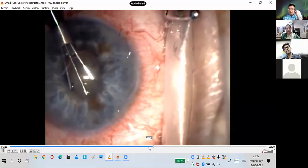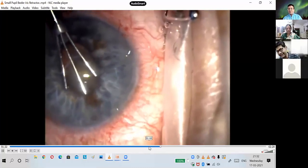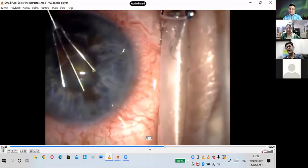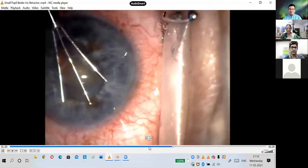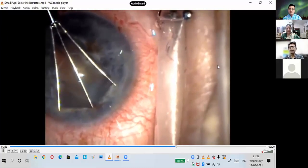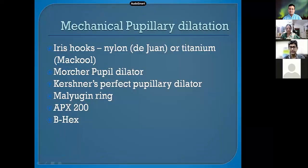Now he's using that. Harshal, which is the best device according to you currently? None. But I think B-hex that we have is supposed to be the best. I'll come to it soon. But these are just some of the things which are available. If you have nothing else, even you can use some things like these.